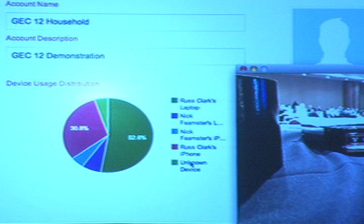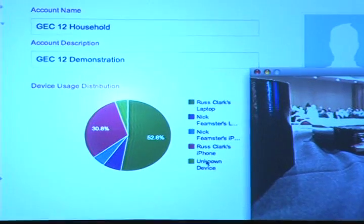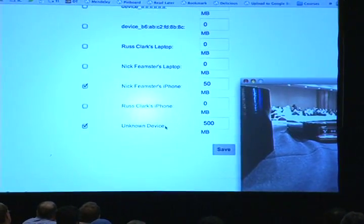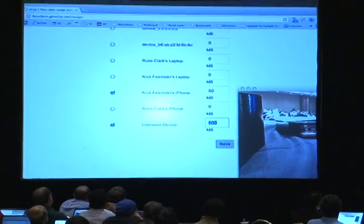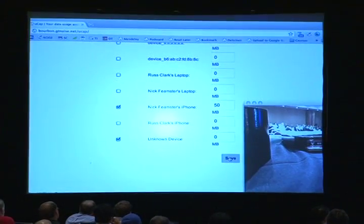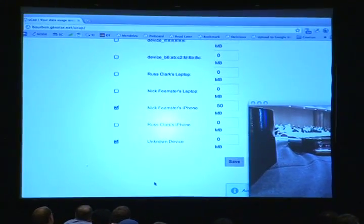So here's another advantage too. You can see, who the heck is that? We don't know who that is. So actually what I'm going to do is cut them off. What we can do is actually put a cap for each one of these users. Sorry, whoever you are, I'll turn this back on after the demo. So I've cut that person off.